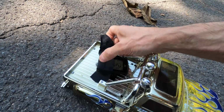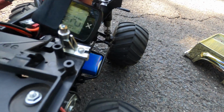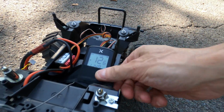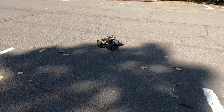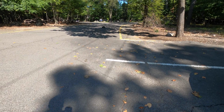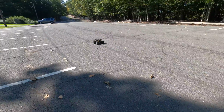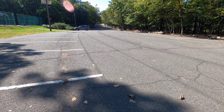Alright, know what I'm going to do? I'm going to hook the GPS in just like this, without the body on, because maybe that chrome body's doing something. I'm not sure. Let's see. It feels faster than 12. Give it a good long run.